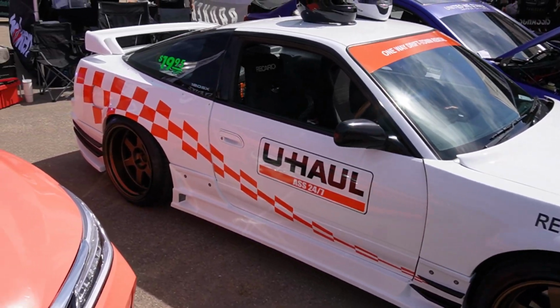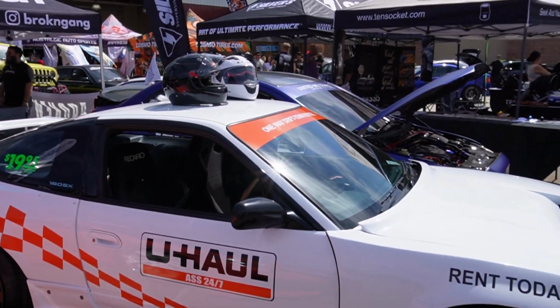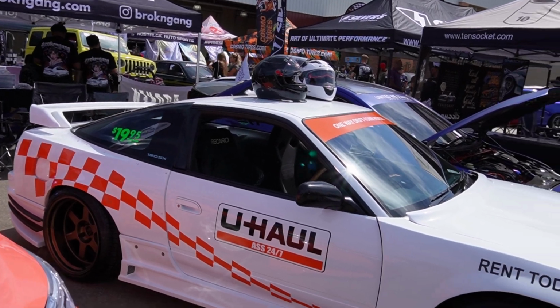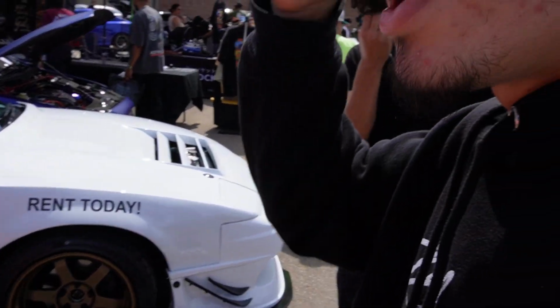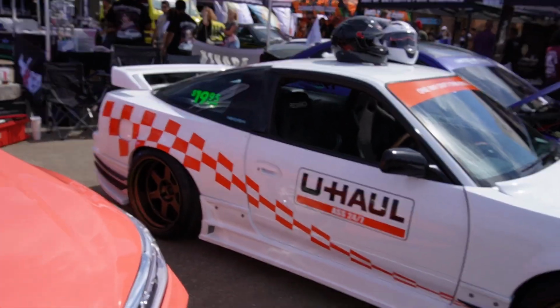All right, we got the truck right here, the U-Haul truck. For only 20 bucks, you can rent it today. Hell yeah, I'm renting that. Nah, but all jokes aside, I think it's a drift build. Imagine you guys actually rent that thing. Nah, that'd be crazy. For 20 bucks, definitely.